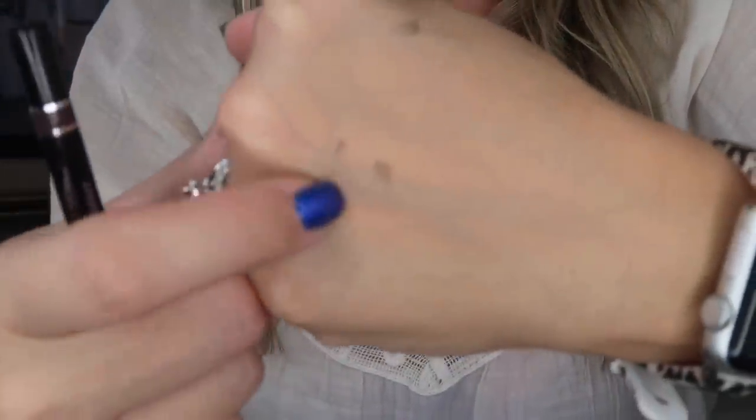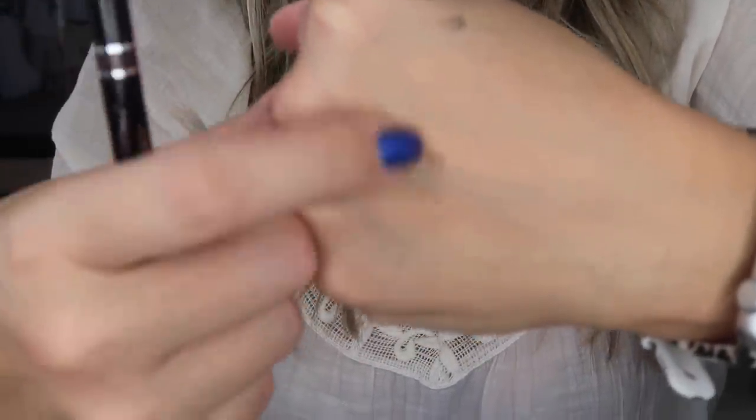Okay, this next product has me really excited. This is called the BDB Billion Dollar Brow Pencil in the shade Taupe. Now this actually retails for $18 and this is cool. I'm going to show you guys. Do you see the little swatches? It literally puts hairline little swatches. It is so cool.